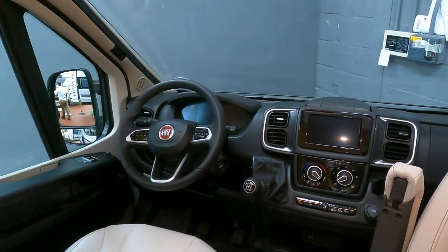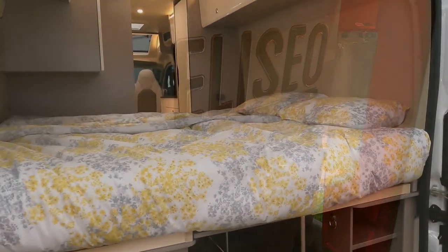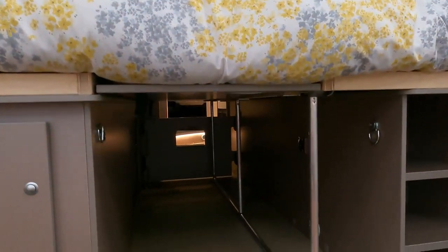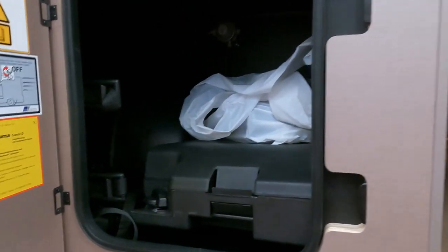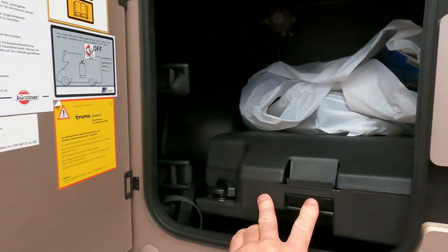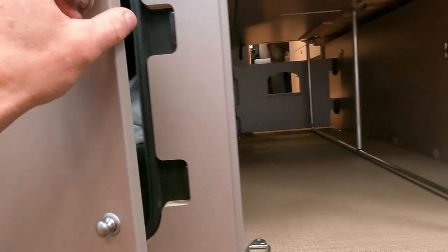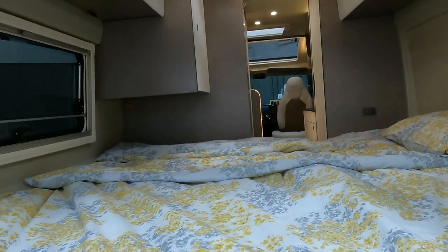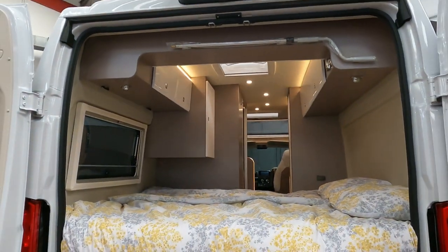Right, let's peel around the back end. Check out the back end. Gas locker. That's the inflatable tyre repair kit, which I wouldn't want instead of a spare wheel underneath, but we won't worry about that. Little storage box the other side, storage compartment that side. Looks like there's a storage compartment under there as well. And there she is. Right, I'm done.